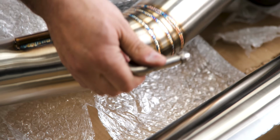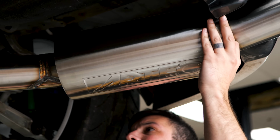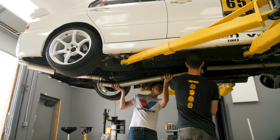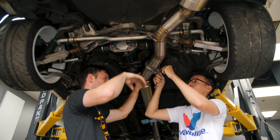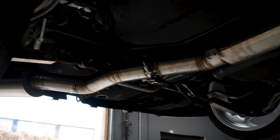First up, the missing piece of my 3.5-inch exhaust puzzle. A lovely stainless steel catback from Artec Performance has finally landed at my doorstep. So I called over my local fabricator buddy Andrew of TFE Performance to make it all fit up.